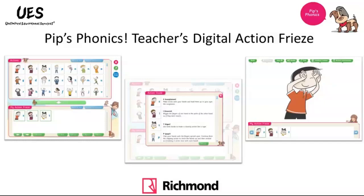On the digital tools for this, when you open the tools in pretty much the same way as the digital classroom iTools, here you can select the actions at the top and drop them into the My Action Freeze, and then by pressing C it will create the action freezes that you can see on the right hand side. There is a guide for this as well.